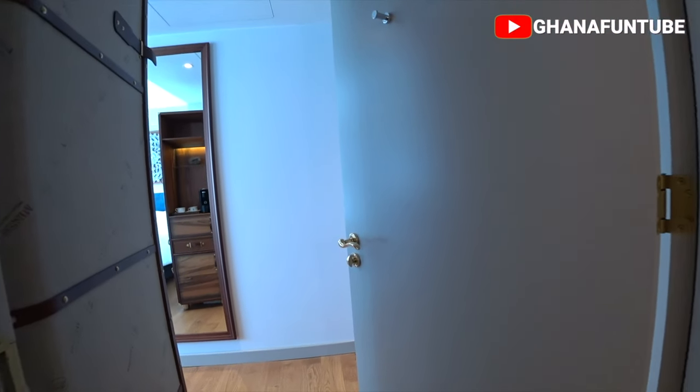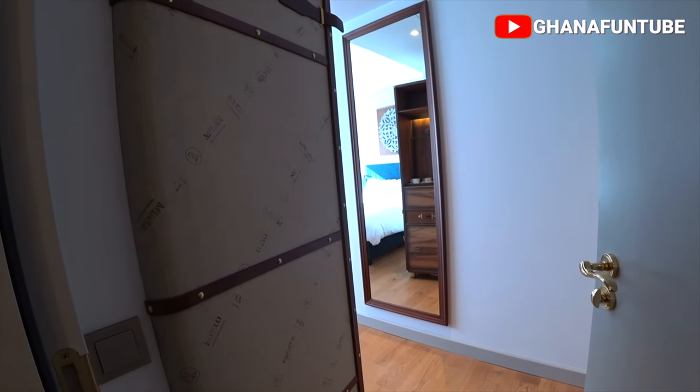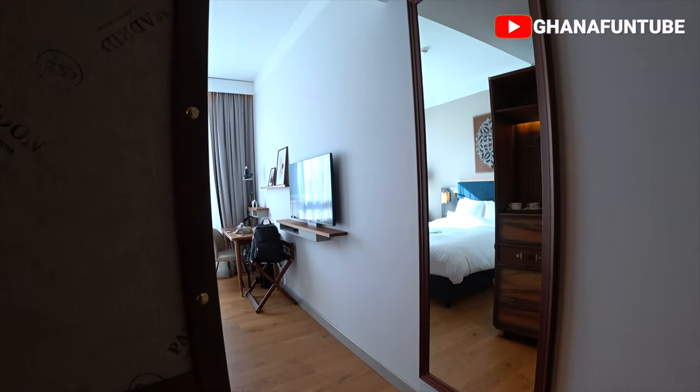So like I said before, guys, it's just a basic, beautiful, posh room. I would say it's a trendy room. So if you're somebody who likes trendy, quirky, it's a place for you. VOCO Den Haag. That's it.